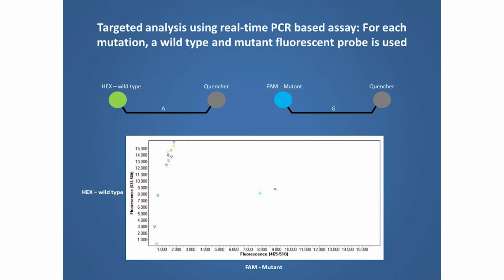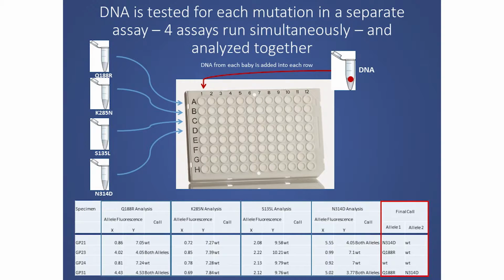So on the y-axis you have the wild type fluorescence, on the x-axis you have mutant. All those spots on the top left quadrant are no mutation detected. Down right, where you don't see any, would be homozygous mutant. And then in the middle, and that center to top right, are the one mutation detected. I won't say carrier because I don't know what the other genes are, because this is simply one mutation that we're looking at. And in the bottom left are all our controls.